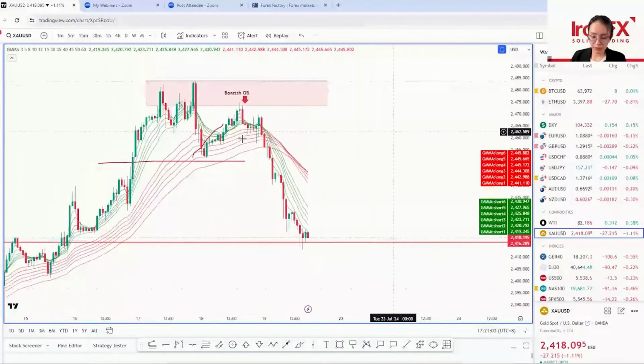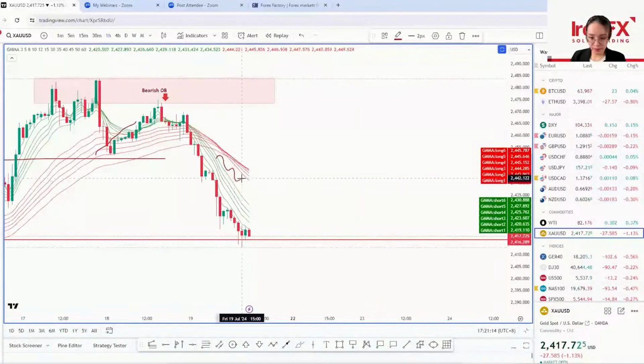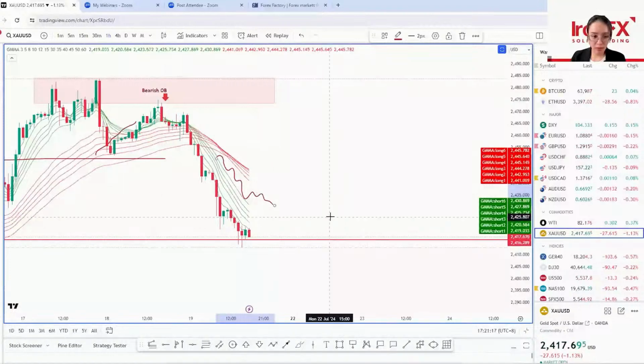Again, you can see that now the short term has closed below the long-term moving averages, which is green closed below red color, and it's a really strong downtrend because what you can see here, there is a gap between the short term and the long term, right?